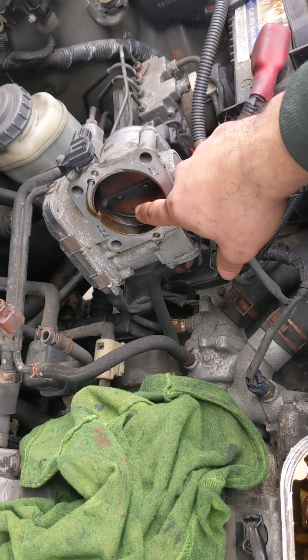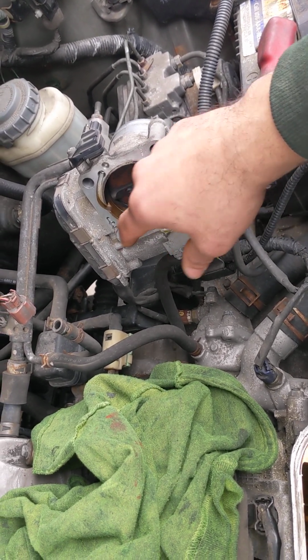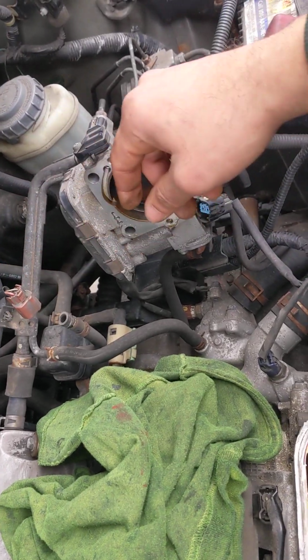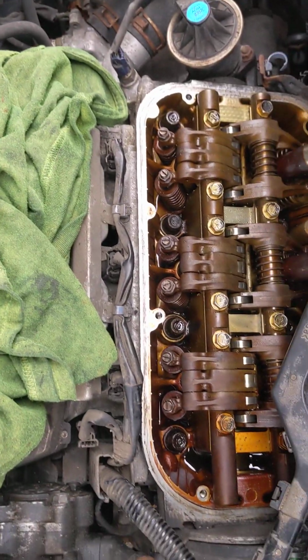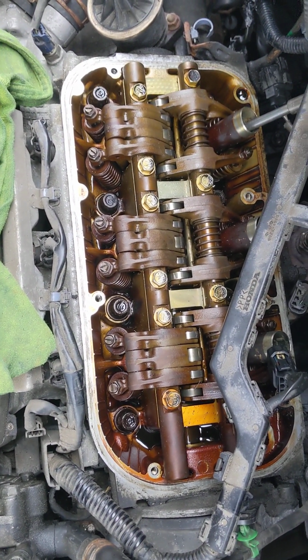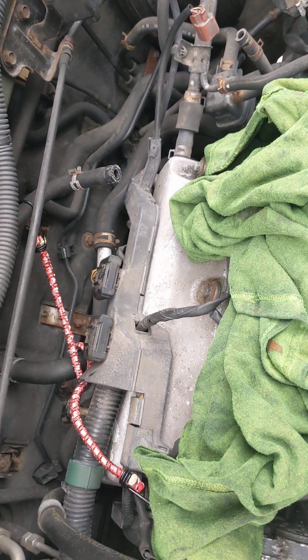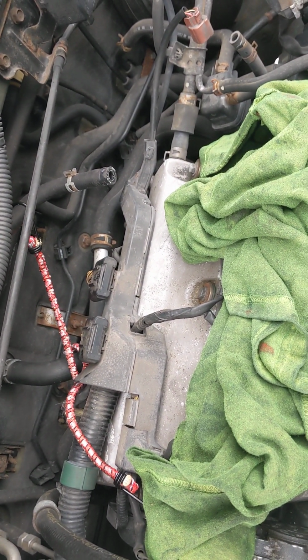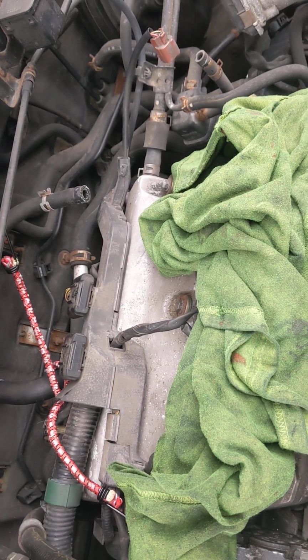I'm actually gonna go ahead and clean this. This is pretty nasty looking. My throttle body. There's a couple hoses and connectors you got to get out of the way. I haven't done a valve adjustment before on a car, but I've done it on motorcycles, and it's the same format or the same idea. I don't know how I'm gonna get it done back there because it's tight and it's on a bad angle, but I'm gonna give it a shot.